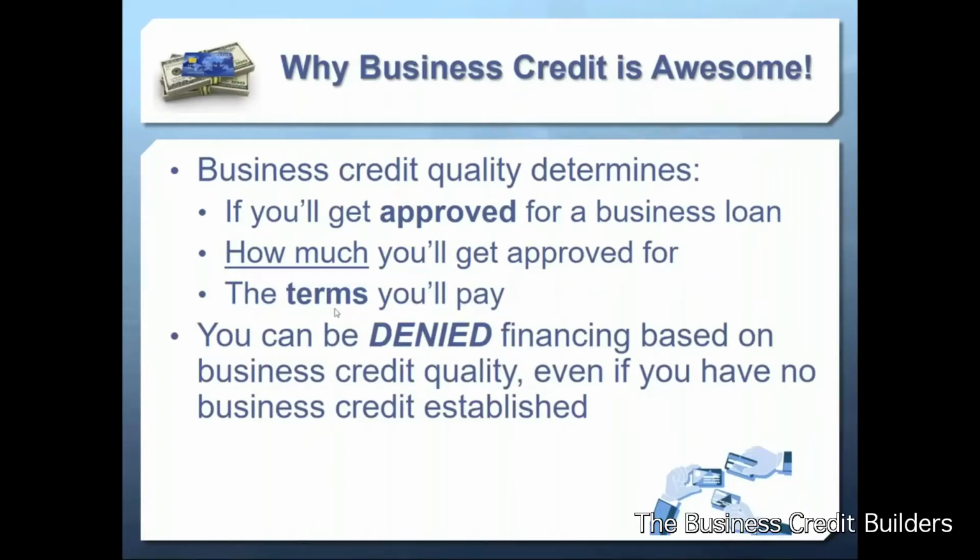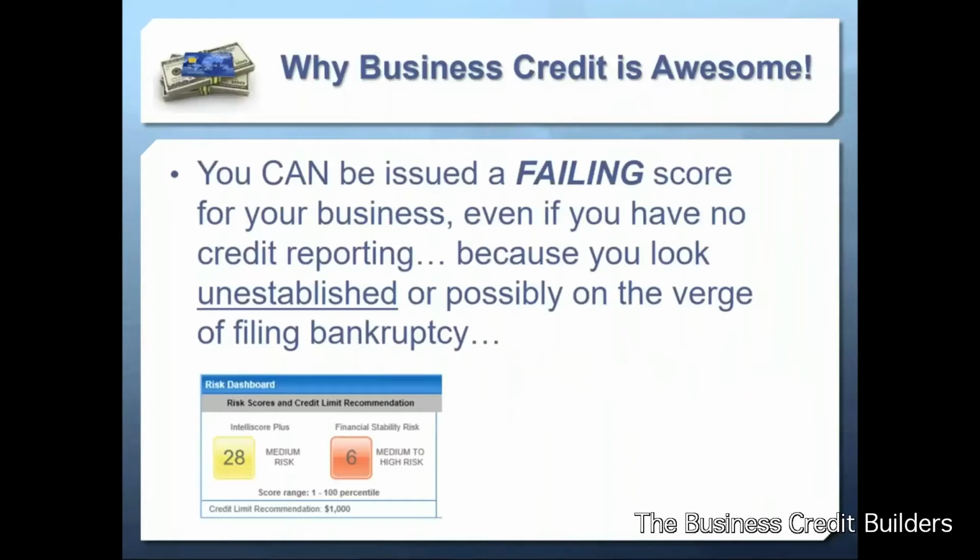You can be denied financing based on business credit quality, even if you have no business credit established whatsoever. And I'm going to show you on the next slide exactly how that works. So let's take a look at some reports and let me show you what I mean. So first of all, you can be issued a failing business credit score for your business, even if you have no credit reporting. And this makes you look unestablished, possibly even on the verge of filing bankruptcy. This is why they give you a failing score, because a business that's operating that doesn't have credit looks like it's unestablished or possibly even on the verge of filing bankruptcy.